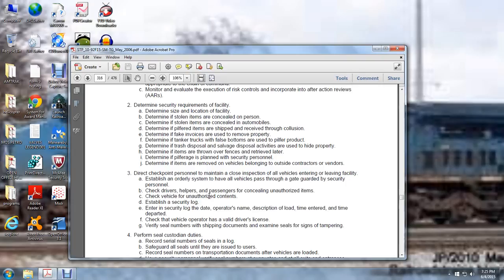Three: direct checkpoint personnel to maintain close inspection of all vehicles entering and leaving the facility. Establish an orderly system to have all vehicles pass through the gate guarded by security personnel. Check the drivers, helpers, and passengers for concealed unauthorized items. Check the vehicle for unauthorized contents. Establish a security log. Enter in the security log the date, operator's name, description, loading time, time entered, and time departed.